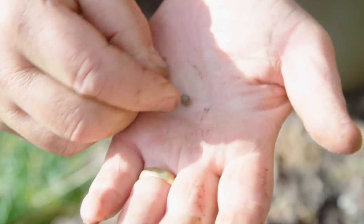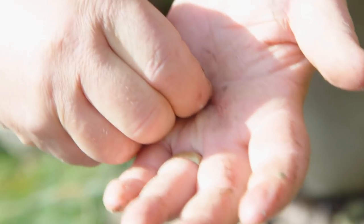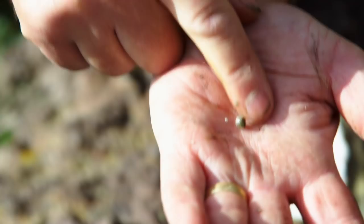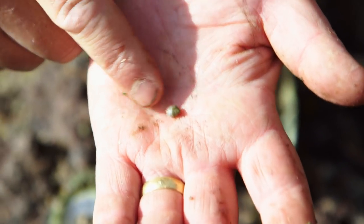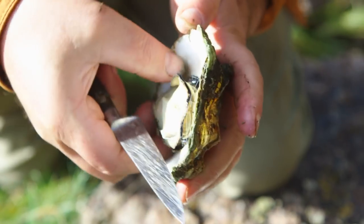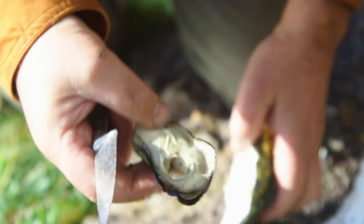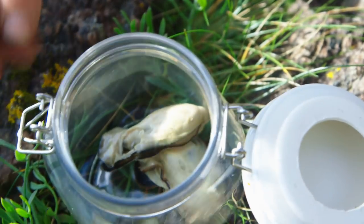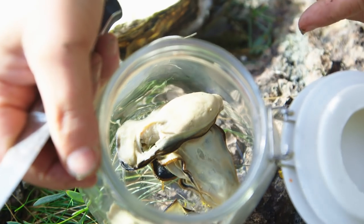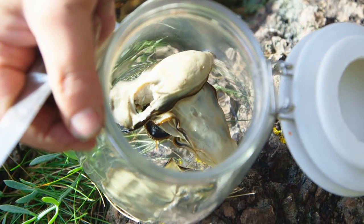What I'll do is try and clean it up to show you. Sometimes they're perfectly round. But this one, it's got a bit on the end. No pearls in that. There we go. So we've got some in there now. So we'll pan out, go down, and fill it up with the vinegar and the spice mix.